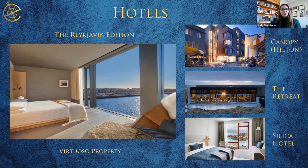If you have people with a gentler price point or they just don't want the Edition, we love the Canopy, which is a Hilton property. It's got reasonable rates. It has a really good sense of place, which I know is not always true for Hiltons, but they've really incorporated a lot of local history and art into the hotel, so it has that sense of place and decent sized rooms.